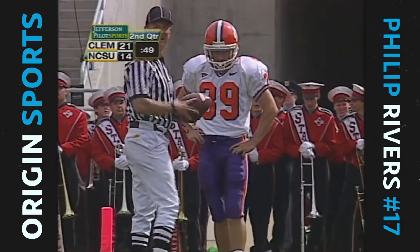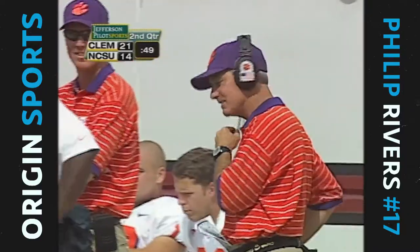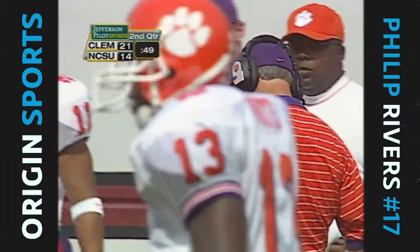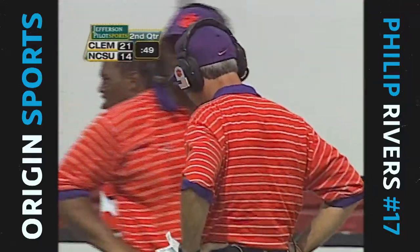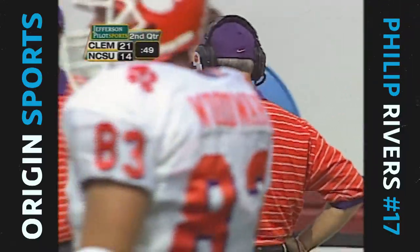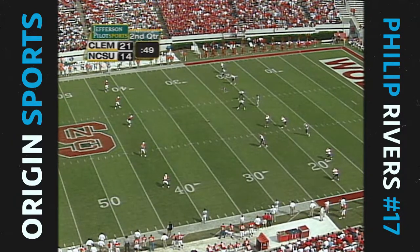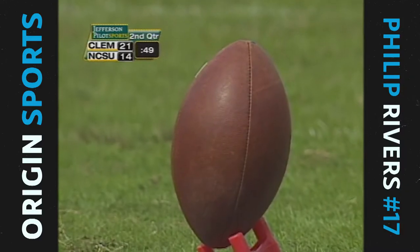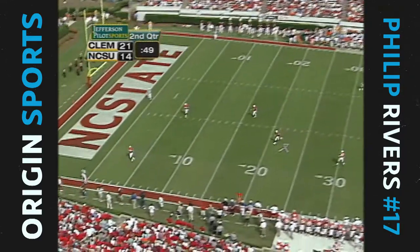Clemson 21, NC State 14. Each quarterback has thrown a pair of touchdown passes, and in both cases, they have been passes to people who have not caught touchdown passes before today. Clemson has lost so many receivers to injury. It's amazing. Quite a tribute to the staff.